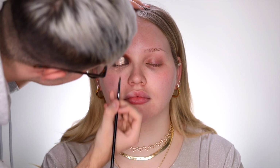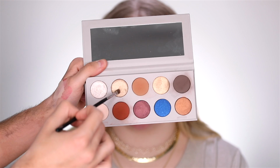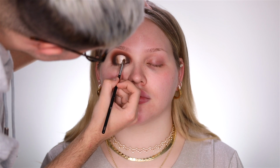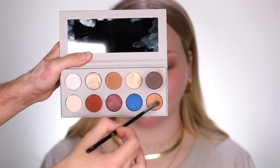I love that this palette is allowing me to create a really heavy look. That is not what I expected from Mario's palette. I'm gonna take this shade, called Glam. This is coming just next to that Armenian shade. Each shade that I'm using, I'm just going almost just one next to it. So I'm gonna take this bronzer shade, and it's gonna come a little bit further out, just on the outer corner. But not all the way over, still keep a little bit of your depth there.